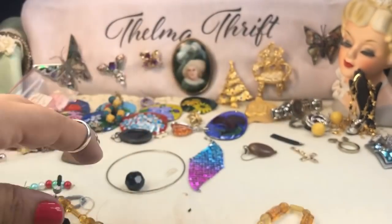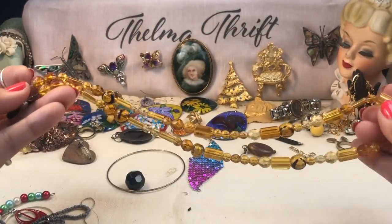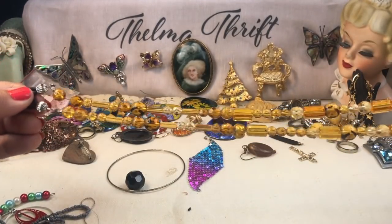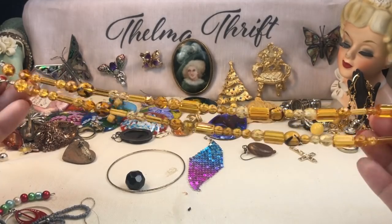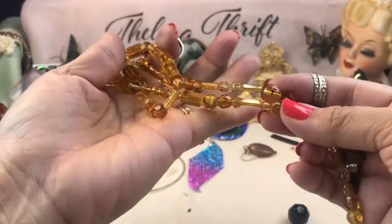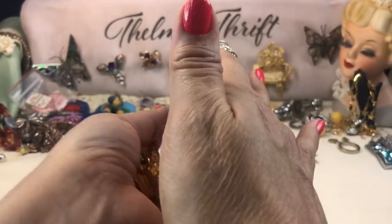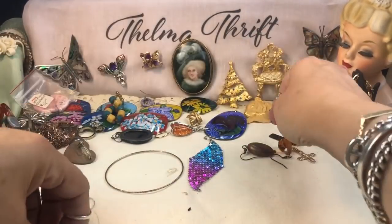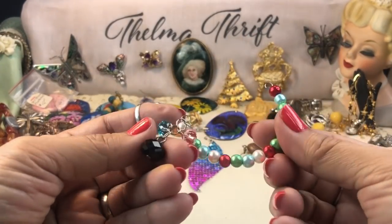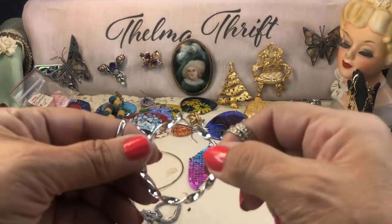Very nice. Someone made these because they're making them too short. The ones that are professionally done, they're never this short. This is so pretty. These are beautiful beads. They're glass. Very nice beads. I'm going to put that in a bead lot. These are glass too. I think this was a wine idea or something. You know, you put on your wine glasses. These are cute.